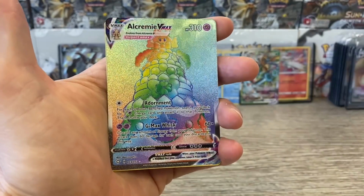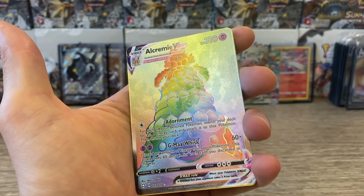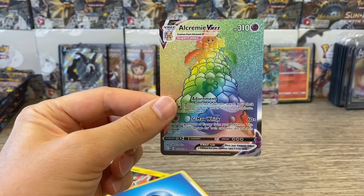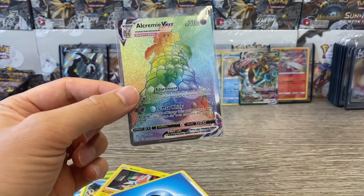Boss's Orders. Ooh! That's the first one I've seen of that. Alcremie VMAX. So the only rainbow in the set. God, I wonder if this was from the same ETB. Yeah, strong ETB. Now, is that the Boss's Orders you were chasing as well? Yeah, reverse holo as well. So that's nice. That's good to get.